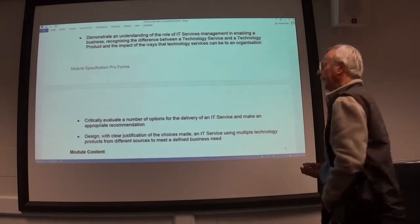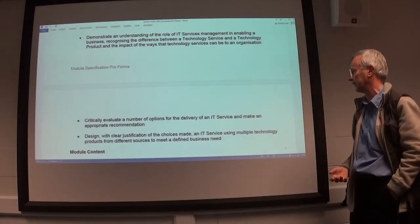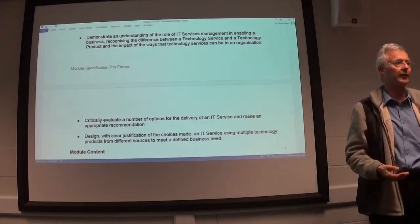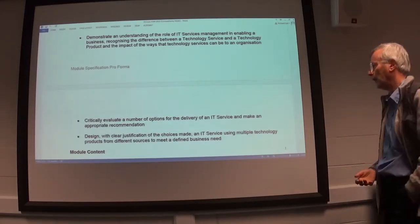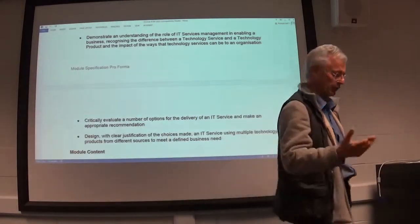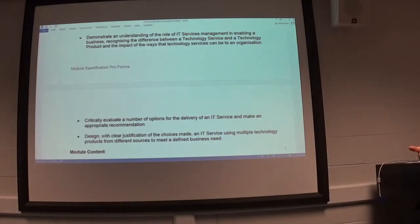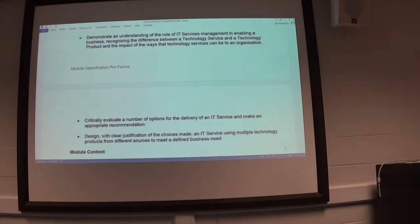And you should be able to design an IT service with multiple products and technologies to meet a defined business need that comes from that top level definition. And we're concentrating very much on the critical analysis and justification of what you are doing. So those are three sort of things that you're going to be doing. And the difference in a service, ultimately, is what we're talking about in here. The product is what you learn on Monday in IT product design with Dennis.